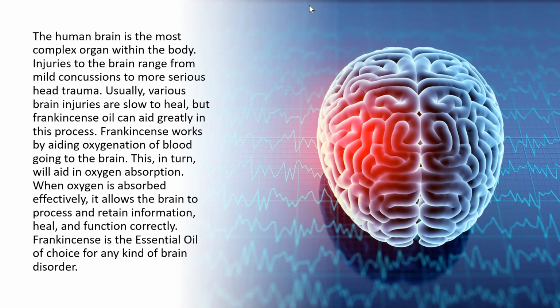Injuries to the brain range from mild concussions to more serious head trauma. Usually, various brain injuries are slow to heal, but frankincense oil can aid greatly in the process. Frankincense works by aiding oxygenation of blood going to the brain. Now, very, very important, oxygen levels going to the brain. This in turn will aid in oxygen absorption. And when oxygen is absorbed effectively, it allows the brain to process and retain information. It allows the brain to heal. Very, very important. It allows the brain to function correctly. Frankincense is the essential oil of choice for any kind of brain disorder.